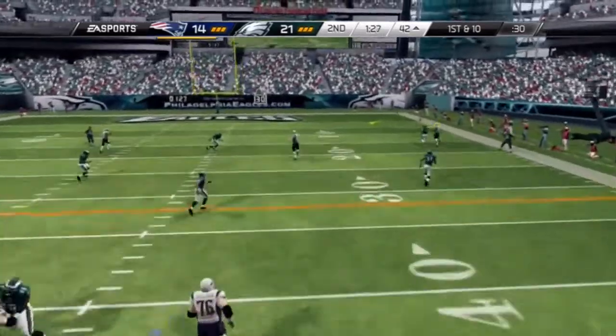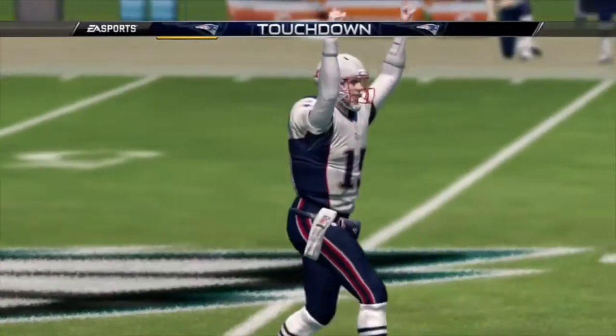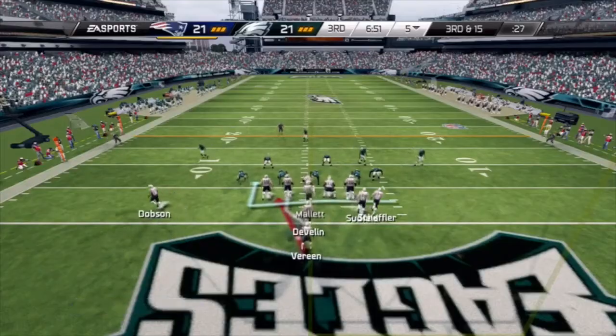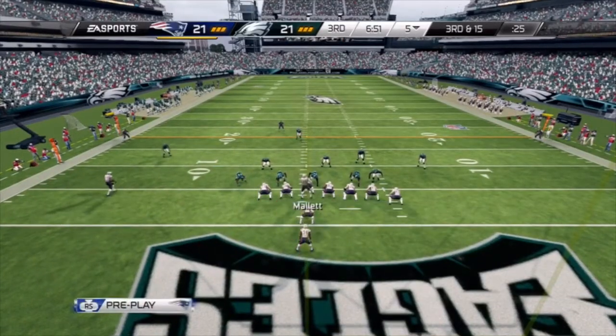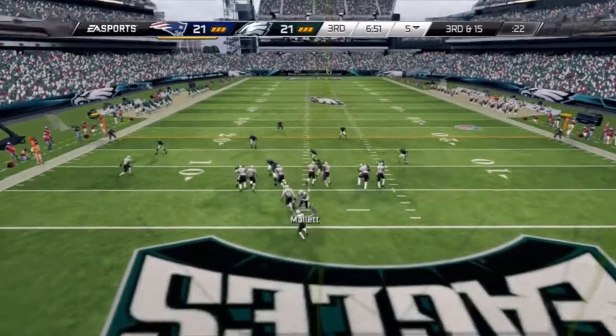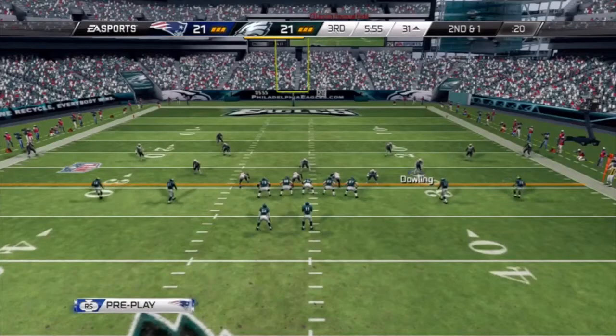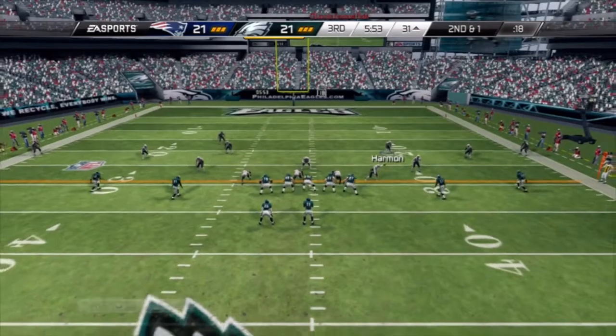But Ryan Mallett chucks it up deep here. And he finds Aaron Dobson as he burns the cornerback on that. I don't even know who that was. As he scores a touchdown. And we actually wasted time. He had a lot of time, but they just wasted time going to the half. So we get the ball here, and Shane Vereen couldn't get the first down, and they have really good field position here.